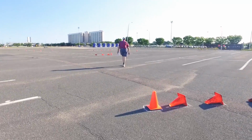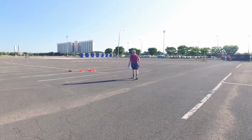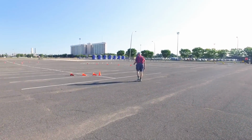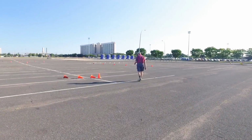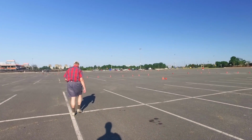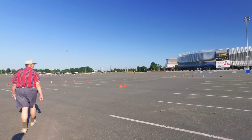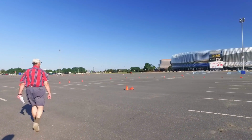Go left around this feature, go right around this feature. You see how the cones are laid down to point you to what side of the cones you should be on. What I like to do is walk the course more than once, because usually it takes me a while to kind of remember where the turns are, and that's half the battle.